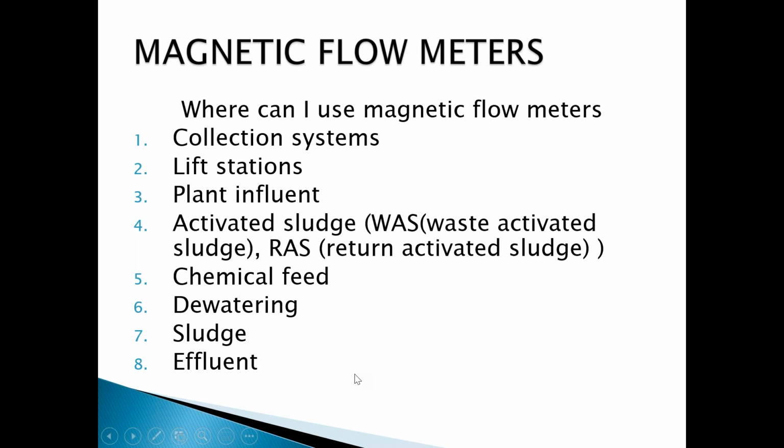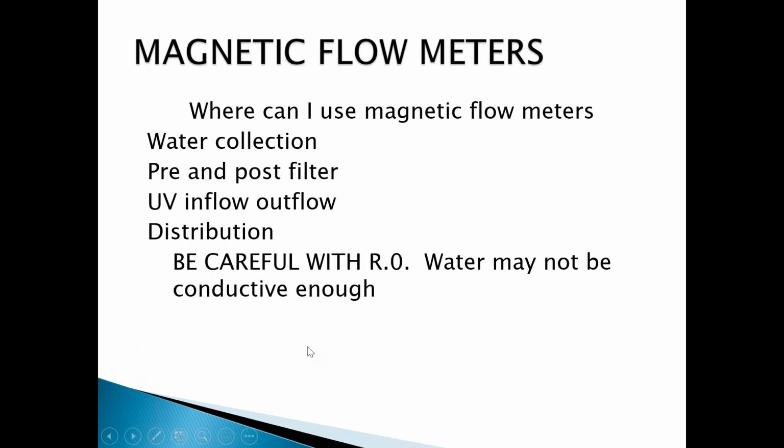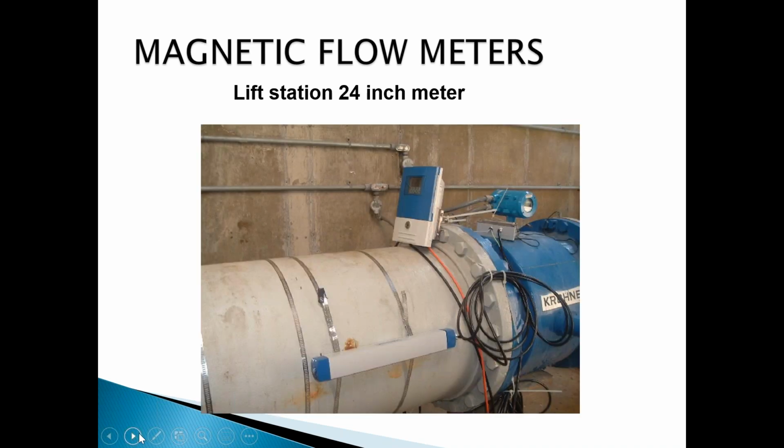Where can I use them? All of these places, right? Activated sludge, dewatering, sludge, effluent, collection system, lift stations, all types of applications, chemical feed, right? Water pre and post filter within a filtration plant, right? RO water may not be conductive enough, so that is something we really want to be careful with. If we are dealing with RO water, we want to know what the conductivity of that fluid is, and you may not be able to use a mag meter. You may have to go to a different technology there. So here's a 24-inch meter on a lift station.